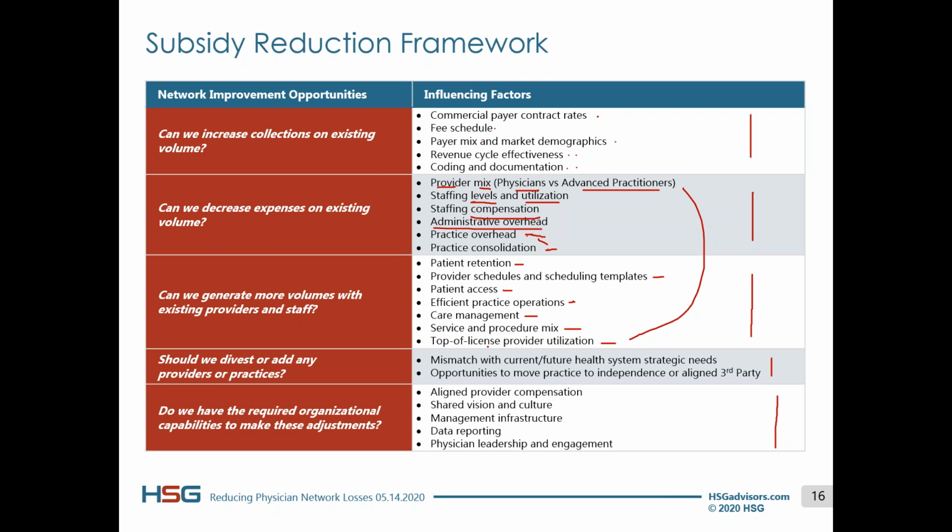A great example of top of license provider utilization is a cardiology practice. How are we utilizing our PAs within a cardiology practice when 50% of patients have routine care, routine checkups, and probably don't even need to be in the office? Are those being seen by the physician, or pushed down to the advanced practitioner? Is the physician focusing on multi-chronic patients, or taking that kind of routine care? So there's a lot there.